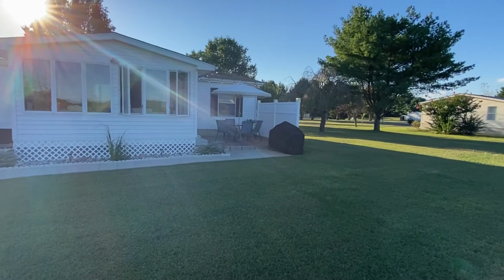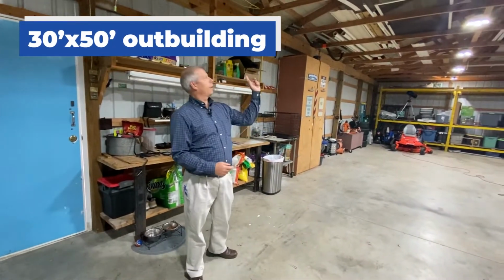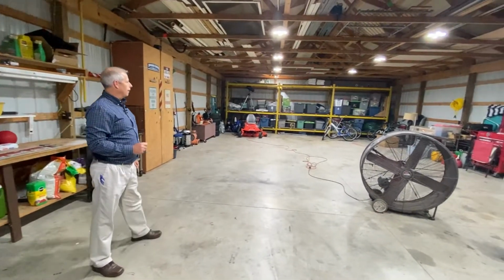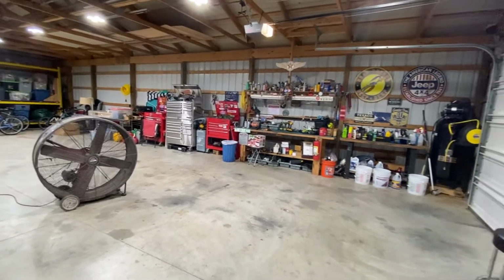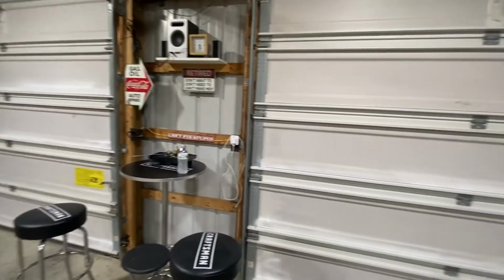One of the biggest selling points of this property is the 30-foot by 50-foot shop. Twin overhead doors, concrete floors, LED lighting throughout, storage shelving conveys, also the large compressor there in the corner. This space could be used to run a home-based business, house your collector cars, all your equipment. All your toys can fit in here. You could even entertain in this large space in a pinch.